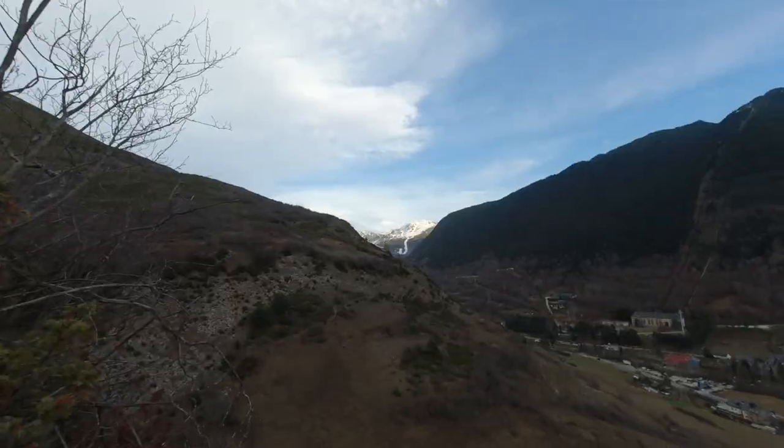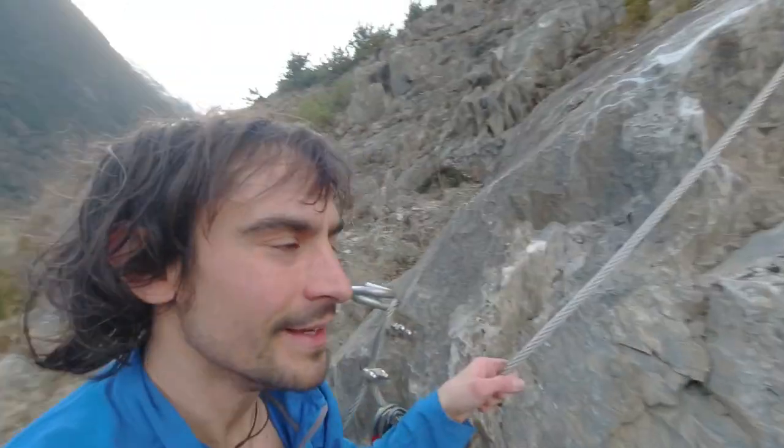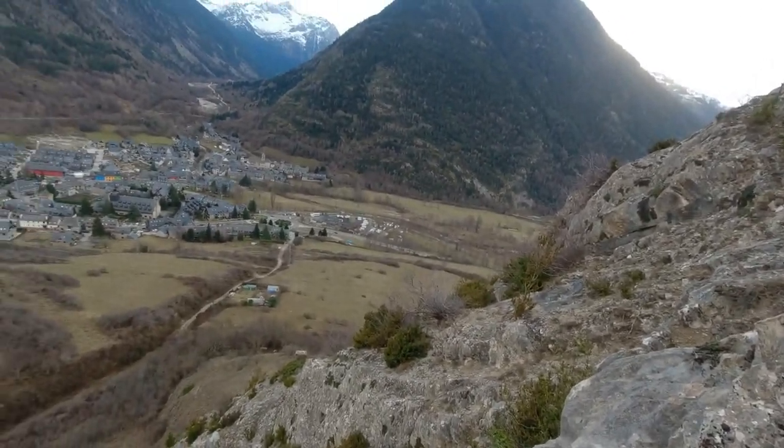Via ferrata is awesome fun. Just nice big holds. Hopefully that's where I'll be going skiing up tomorrow. And that's the campsite where the van is down there.